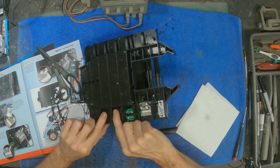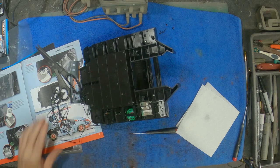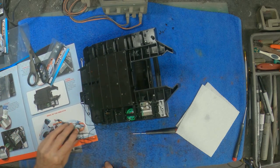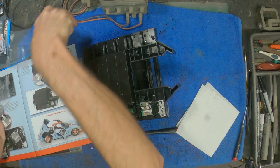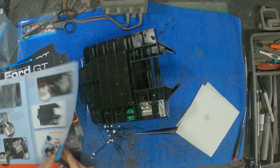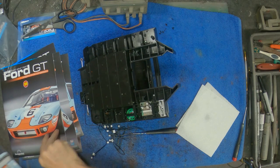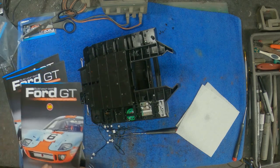Okay. And moving right along. Okay, it looks like we're at the end of this one. So I'm assuming the last booklet here, or the second to the last, is going to be putting in the rest of these cables. We're at 35.